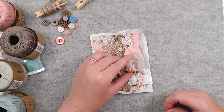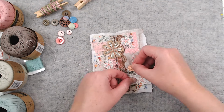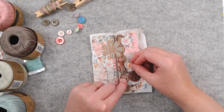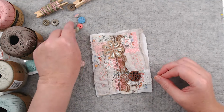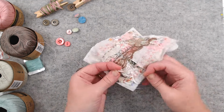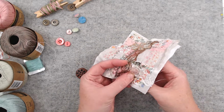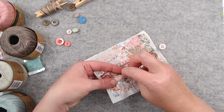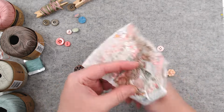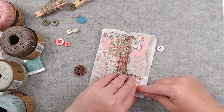I wanted to use some of the buttons that I'd selected, and I quite like the flower buttons. I've tested out a few in different places. I didn't use that wooden button in the end, and I kind of wish I had, but I was just going with it. These are all shank buttons, and so they add a little bit of movement as well. I put 3 in the bottom corner to echo the 3 flowers at the top.